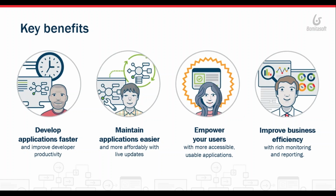We're also empowering your users. Your users are able to have accessible, usable applications that are very easy for them to use and very productive for the business. And given all that, your business can improve its efficiency with a rich monitoring tool and great reporting.